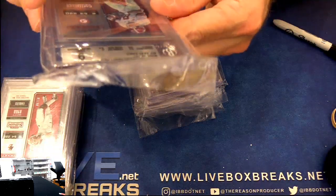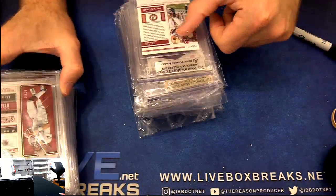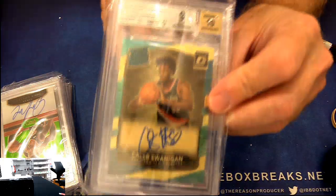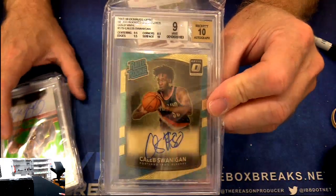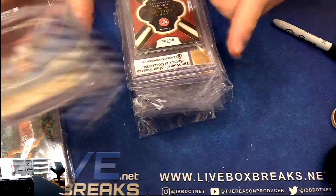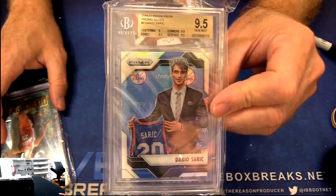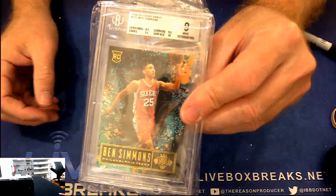Well, I think this is a PC. We got Julio 9, bold ticket. Ryan bold ticket, 9. Swain again 101, got a 9-10. That's nice. Collins Green, 9-10. Sart Silver, that's a big one there. 9-5 the silver. And Simmons level 1, got a 9.